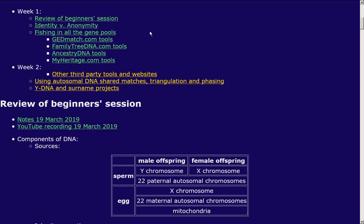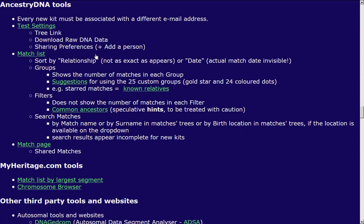You can download data from any of the companies that analyze your spit or your swab. You can upload to some of the companies, but not to Ancestry and not to 23andMe. So I went through a little bit of GEDmatch, a little bit of Family Tree DNA, and I think I said I would start tonight with Ancestry DNA.